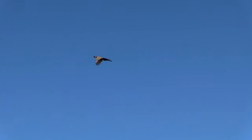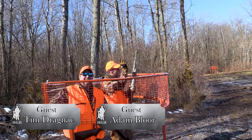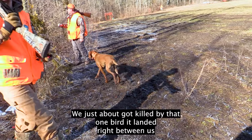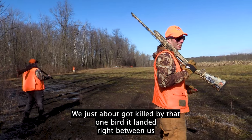Just going with the mag now. Good. We just about got killed by that one bird. It landed right between us. I seen that. That's awesome.